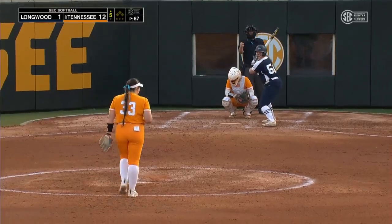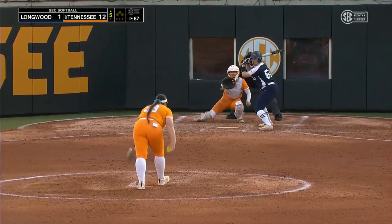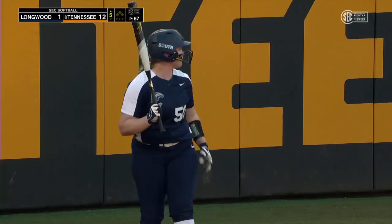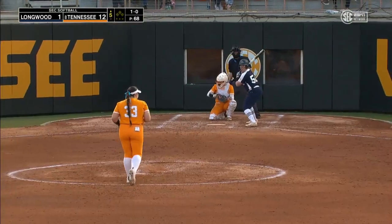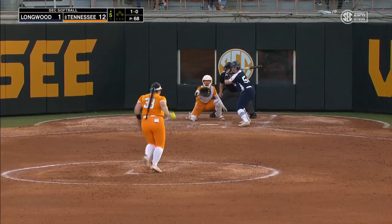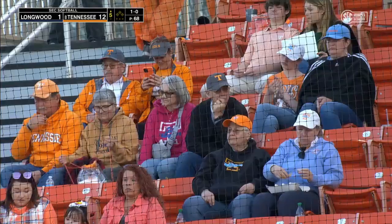Just talking in terms of respect, they're leaving Gottschall in here because they know that Longwood has a good offense and that they know how to come from behind. This is also a good test for Gottschall out there pitching against a good offense. She's had quite a bit of strikeouts, pitching a good game, but letting her face these Longwood batters, she's going to face really tough competition in the SEC when conference starts, and here she's getting to work her pitches against a good offensive lineup.